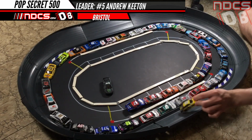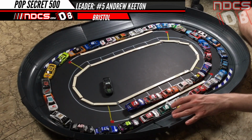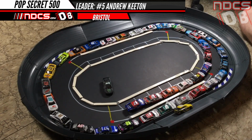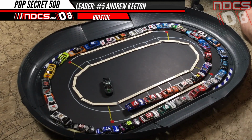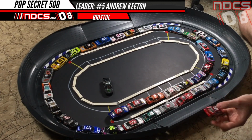This guy almost won last race at Texas Motor Speedway, the Napa Auto Parts 500. We got 4 cars left to go. Is this cat really going to pull the upset at Bristol, or is it going to be Eric Jones? Let's figure out. Eric Jones gets around Martin Truex Jr. Here's Daniel Suarez finally getting a good start here.